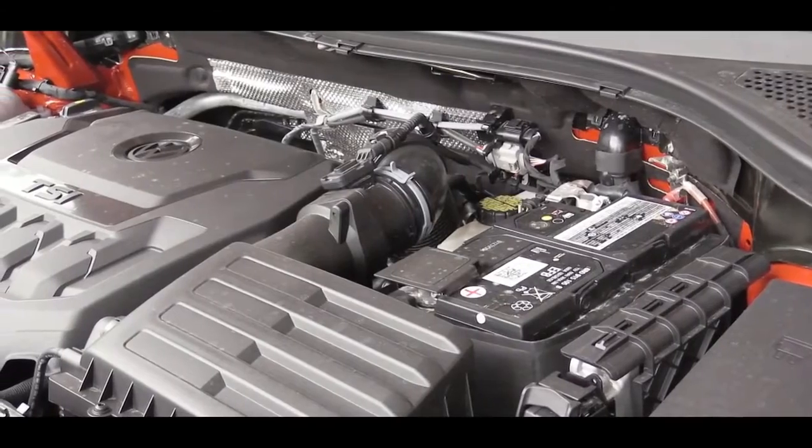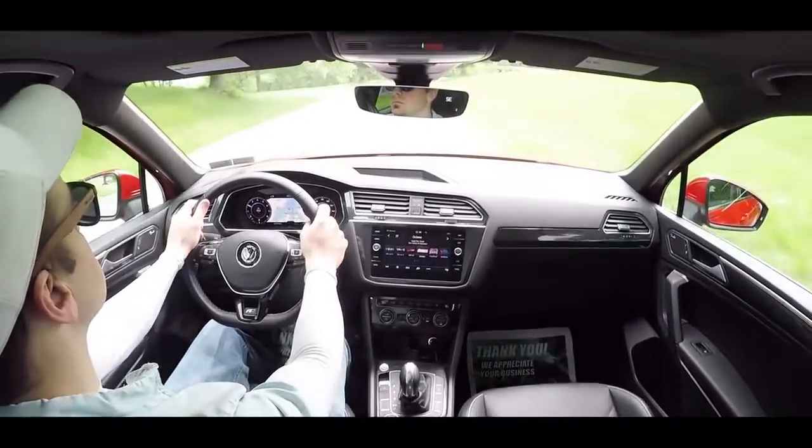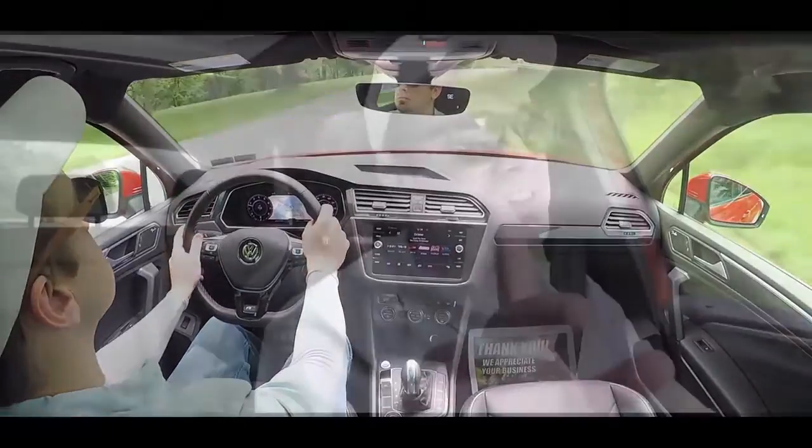Now that I've touched on all of the driving modes in this thing, let's do a quick little acceleration and see how quickly we can get this turbocharged 4-cylinder up to speed. Definitely wouldn't mind a bit more power in this one, but still, it's not a bad acceleration. It does have over 200 pound-feet of torque, but SUVs are a bit weightier than, let's say, their car counterparts. So, not a bad acceleration, but probably could use a little bit more power.